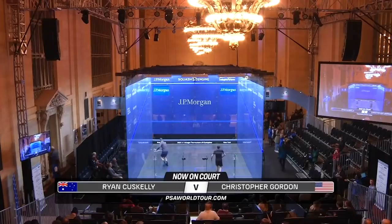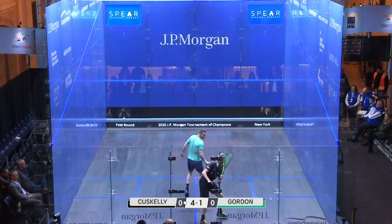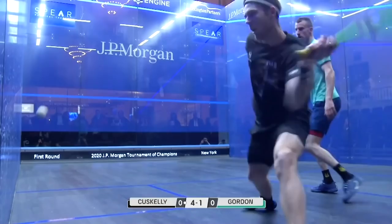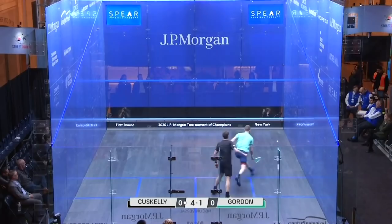Get through this as efficiently, as quickly as possible. He knows what Chris Gordon's been doing recently on the PSA World Tour, that he can be tricky. Now it's tidy work. Deadly on that backhand side, Ryan Cuskelly. 5-1.